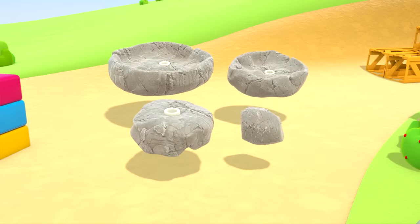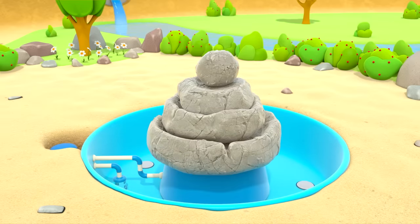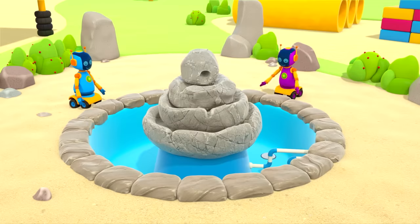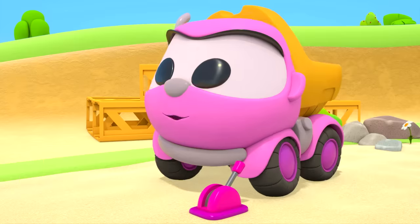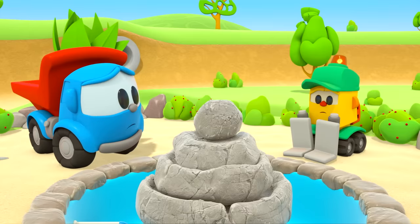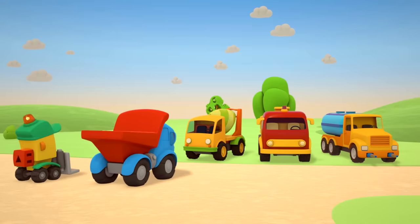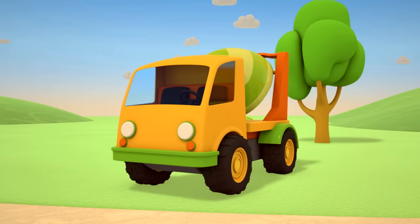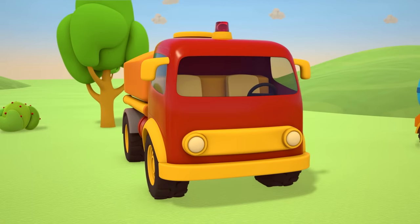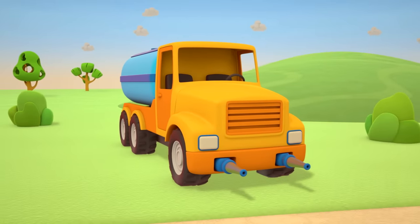Here they are. The robots are putting some stones round the edge. Hooray! Let's turn it on. It's not working. It looks like we forgot the water. Which vehicle carries water? The cement mixer? The gas tanker? The water tanker.